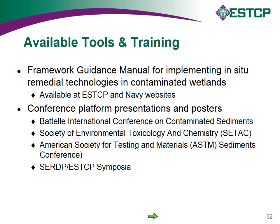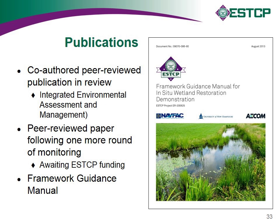And for our last slide is just an indication of our publications: the framework, the final report, and the cost and performance report. The Navy has been the long pole in getting these back to the review committee, but they have been approved by ESTCP. It's Navy getting them through their shop with appropriate language and disclaimers to get them on the public sites.